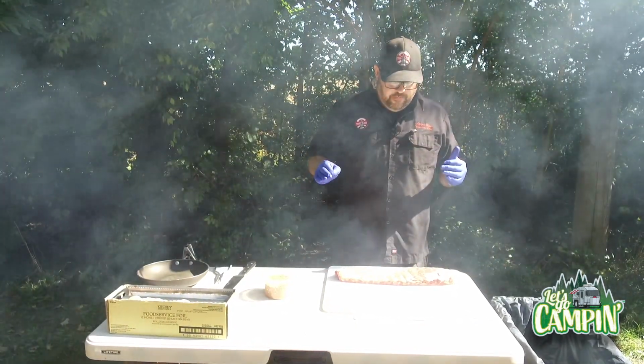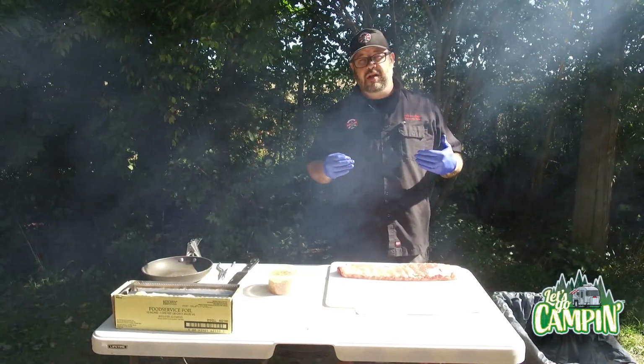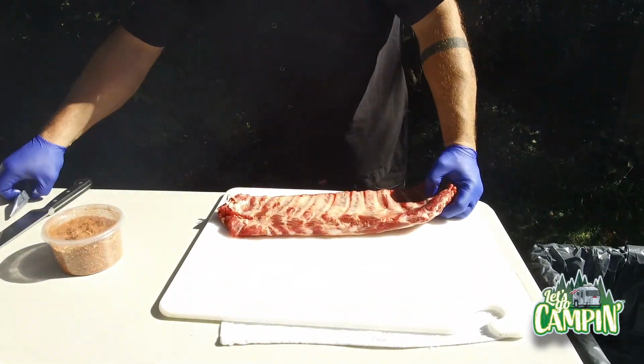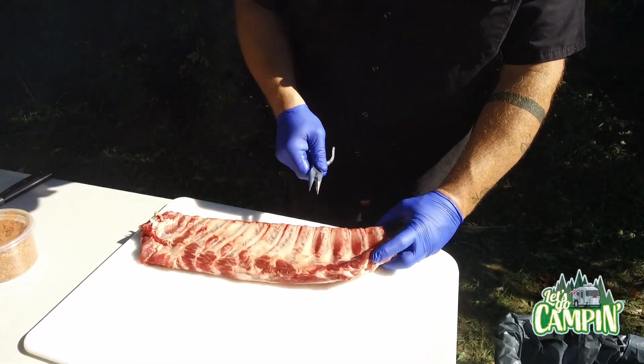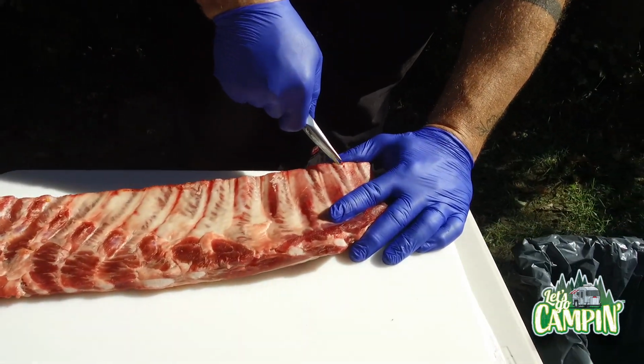One of the key things to remember when doing ribs, you need to peel that membrane off the back side. Remember in the first episode when I told you about my culinary needle nose? You're going to work those right underneath the bone.